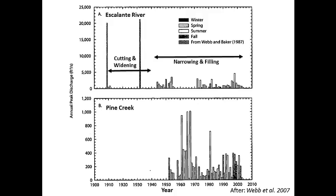Again, I think part of the reason that the narrowing process has proceeded as we've seen is because of a long period of relatively low flows following the 1940s, following the two very large floods that occurred and were associated with cutting and widening in the channel.